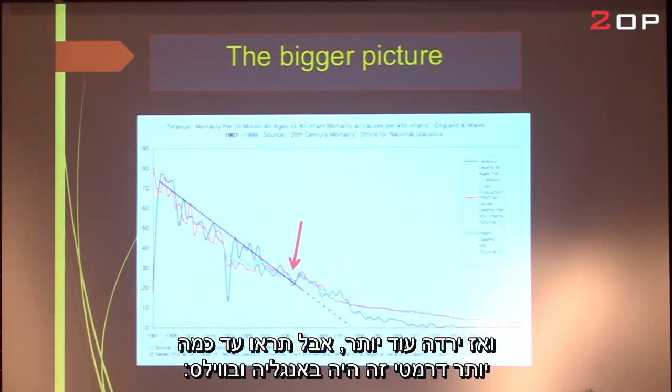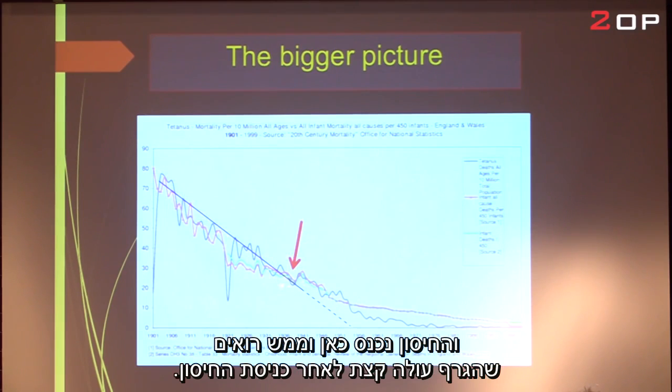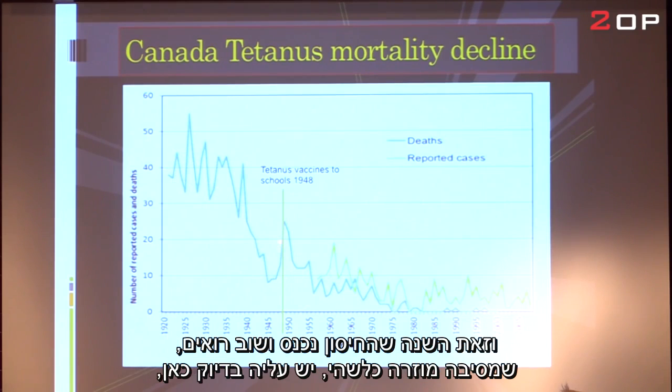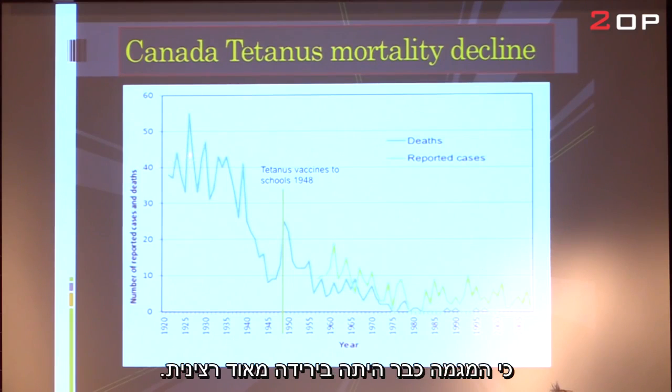But look at how much more dramatic it was in England and Wales. We can see that the decline in incidence of mortality is here, and the vaccine came in here, and we actually see it come up a little bit after the vaccine came in. And this is the same thing in Canada. We see that the death rate from tetanus, they only started reporting cases here, but we can see the death rate was just precipitously falling. And this is the year the vaccines came in. And again, we see for some strange reason an increase right there, but we can't say that we have tetanus vaccines to thank, because the trend was already seriously coming down.